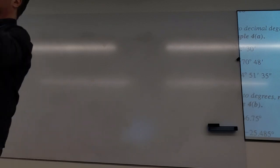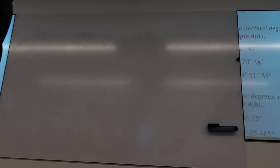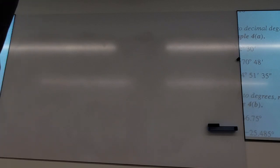So a degree is 1 degree. A minute is 1/60th of a degree. And a second is 1/3600th of a degree. Just like hours, minutes, seconds are in our normal everyday life.